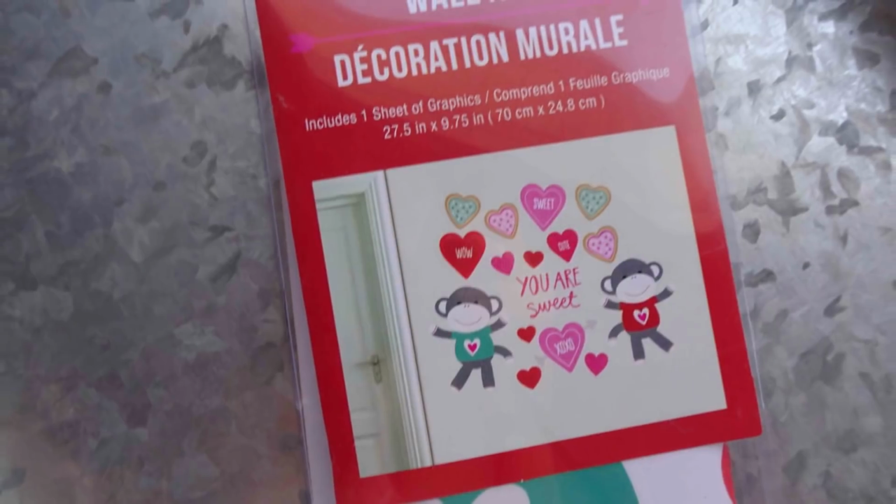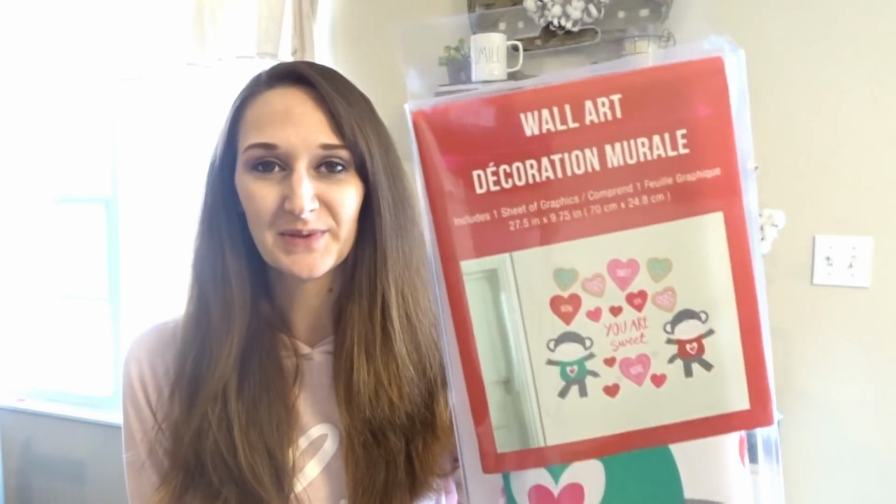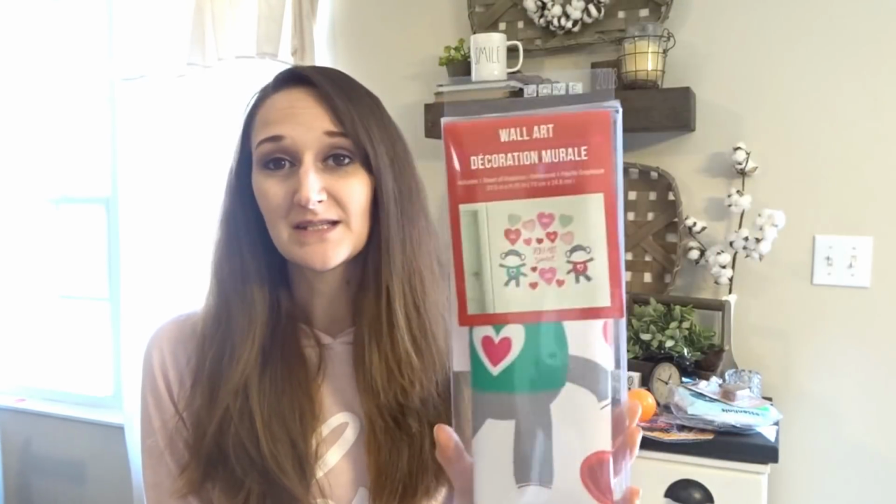And last from the Valentine's Day are these cute little wall decor mural stickers. My son picked these out for his bedroom and I just couldn't say no. They have little monkeys and hearts on them. So these are gonna go on his wall in his bedroom because he loves to decorate for the holidays too.